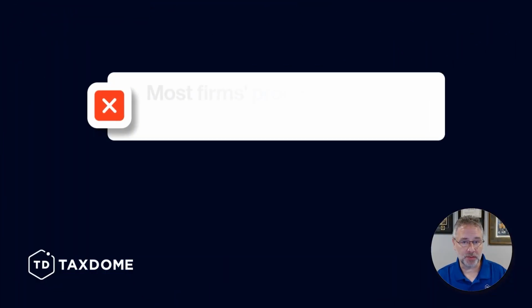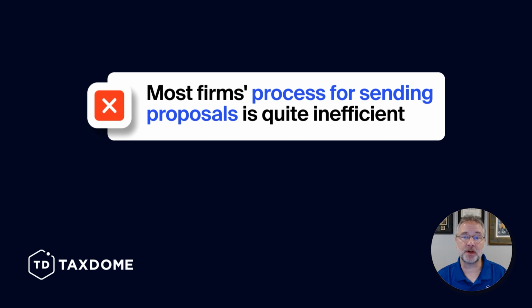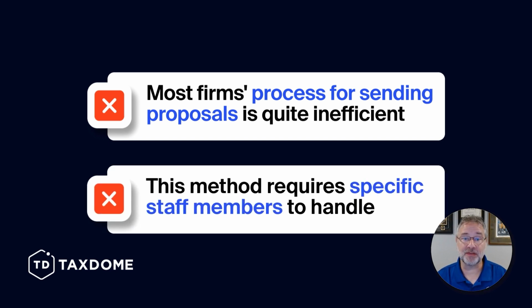For most firms, the process for sending proposals involves writing them, attaching a PDF file to an email, and dispatching them individually to each client. Obviously, this method is very time-consuming and inefficient, and it often requires a specific staff member to take care of this process every single tax season.